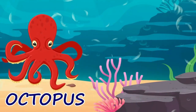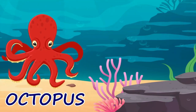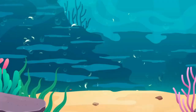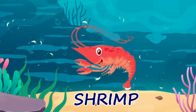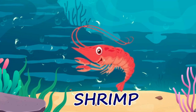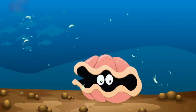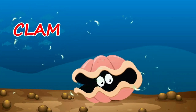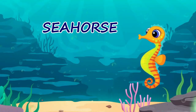Oh, this is an octopus. An octopus has 8 legs. Octopus. A squid has 10 legs. Squid. A shrimp has a bent body. Shrimp. A clam has hard shells. Clam. A seahorse swims in upright position.